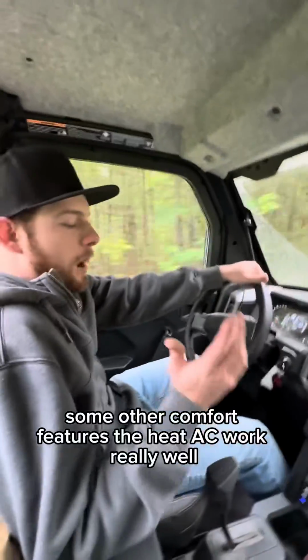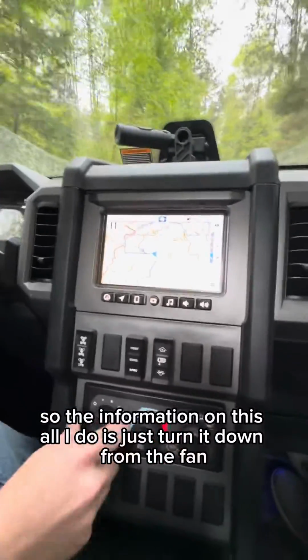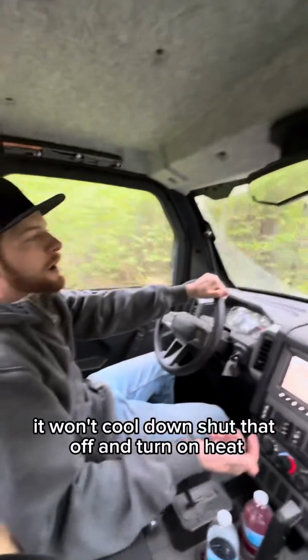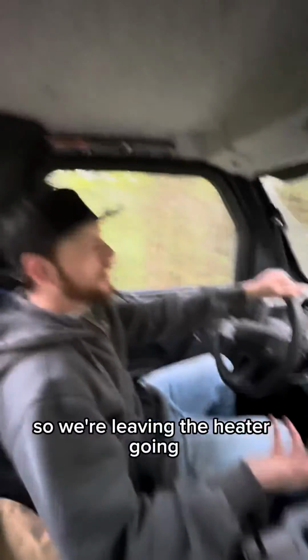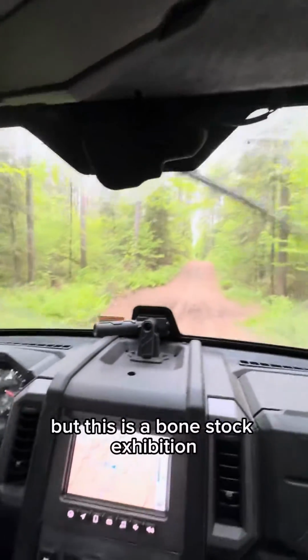Some other comfort features, the heat and AC work really well. So the air conditioning on this, all I do is just turn it down, turn the fan on one flick, and hit the AC button. And now it's blowing cold in. We can shut that off and turn on heat, so when it's really cold out, like in the mornings when we were leaving, we have the heater going. And then later in the day when it got sunny, turn the AC on, and it's super comfortable inside the cab.